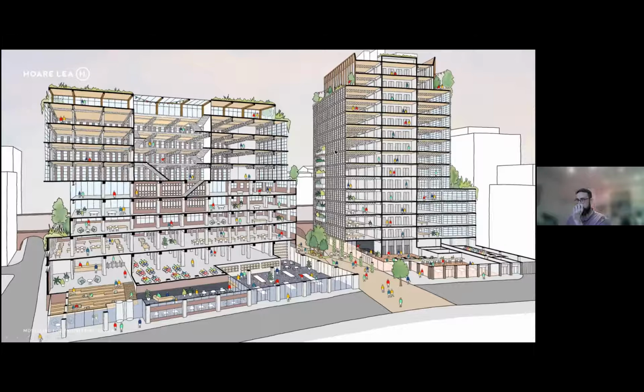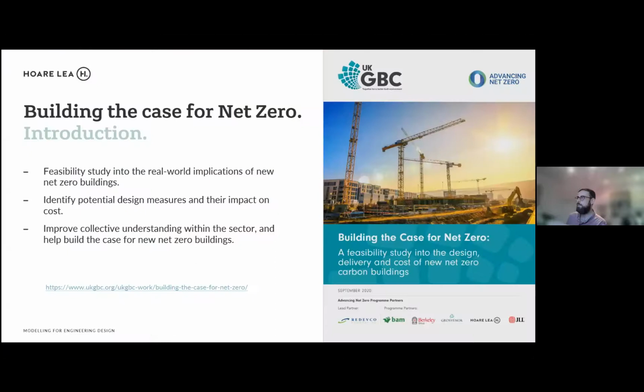When we were going through the design process, so our RIBA stages 2 and 3, which is where we're doing our concept design and detail design, a side study was created for the UKGBC, which was called The Case for Net Zero. And there's a link here for the document should anyone wish to read it after this, when I'll circulate the slides.